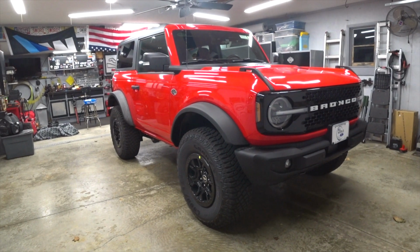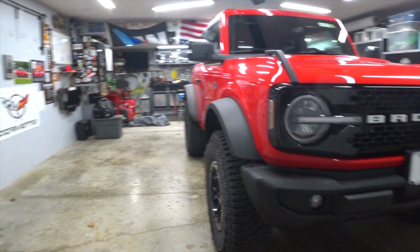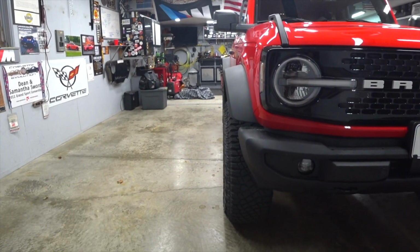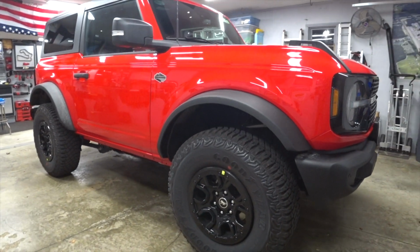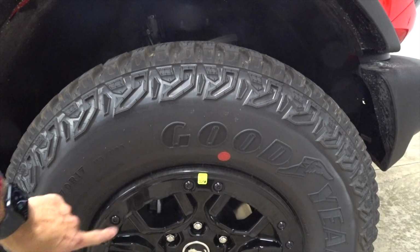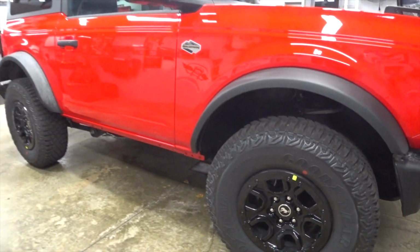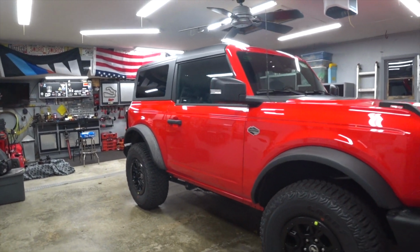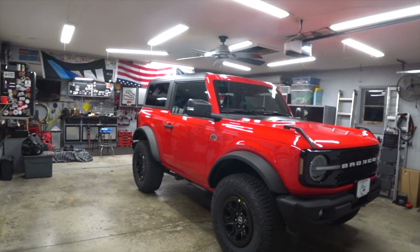Start on this corner. Very nice looking Bronco. Got the Sasquatch package on it with beadlock capable wheels. And I may have this outer ring, which comes off, powder coated red to match the race red. I like the retro look that Ford followed through with on this.